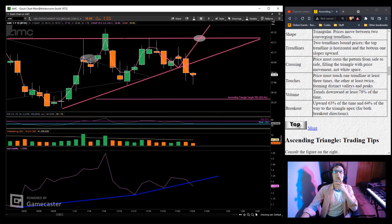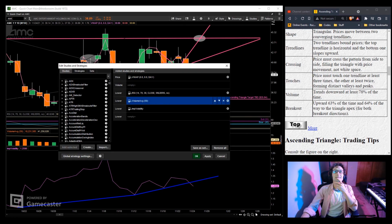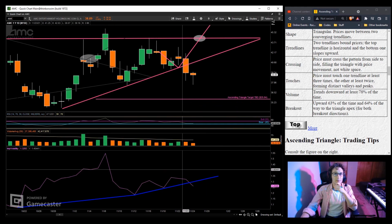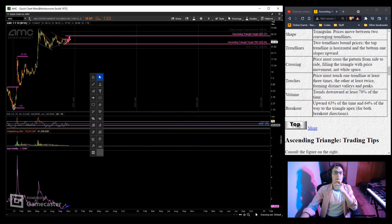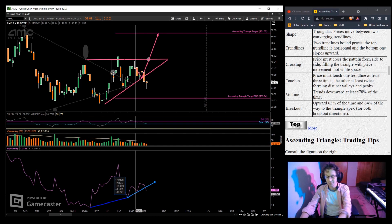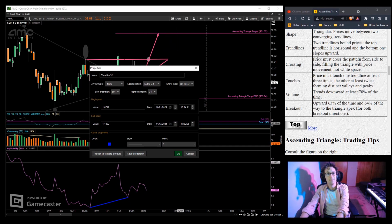I'm turning off the VWAP. It's so annoying. Studies, edit studies. VWAP, go away. Apply. Thank you. Here we go. So understanding what I do about implied volatility and its positive correlation to price, we're going to go ahead and have another peek. We're going to reevaluate. Okay, here we go.